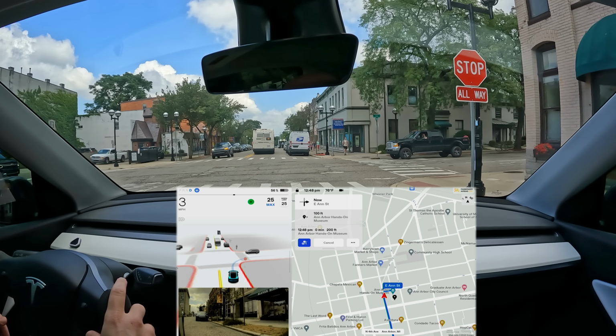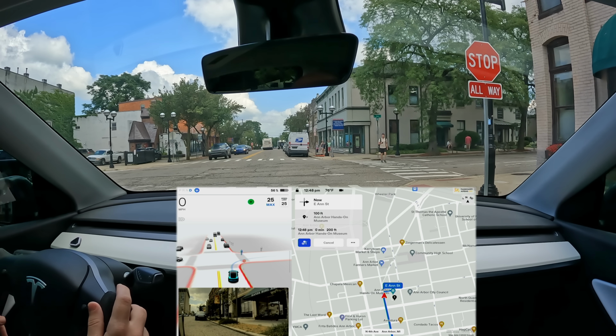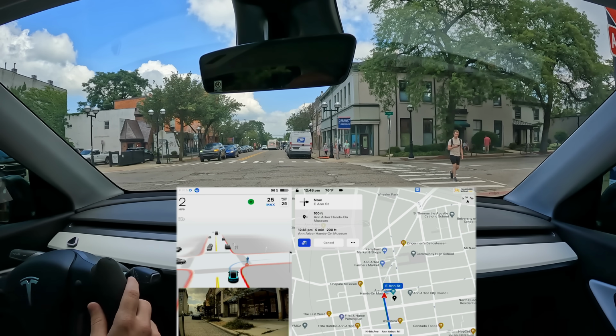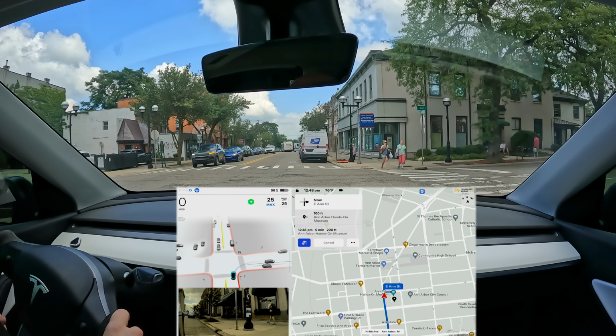All right, so coming up to this stop. I would say we got here before the person to our left, but we're waiting our turn, and now there's somebody in the road, so we're definitely not going to go. The car's moving up, which I love because it's kind of showing the other drivers that it has intention of going. And then this person just goes in front of us because we're too slow. I don't blame him, and now we're gonna wait for these people.